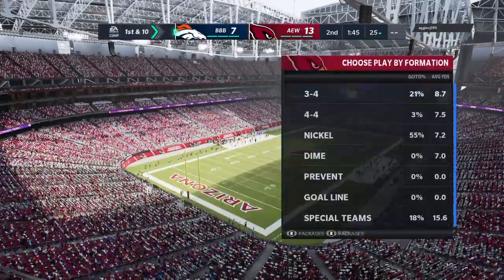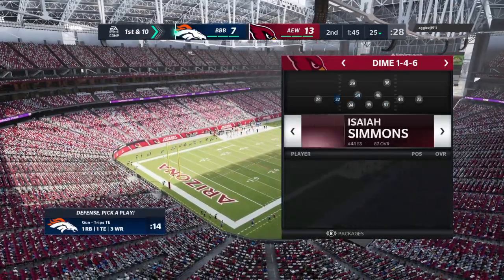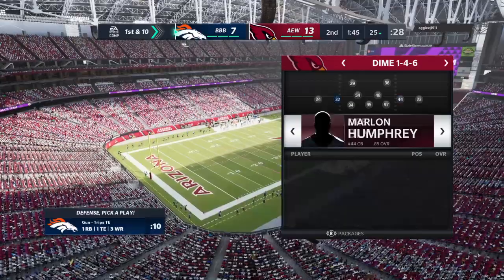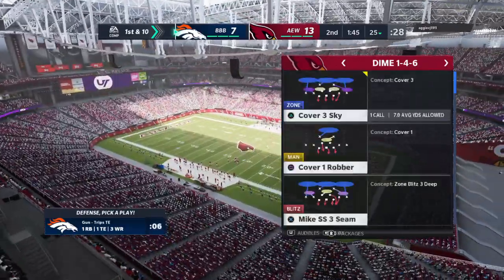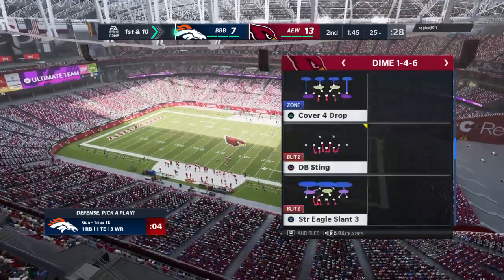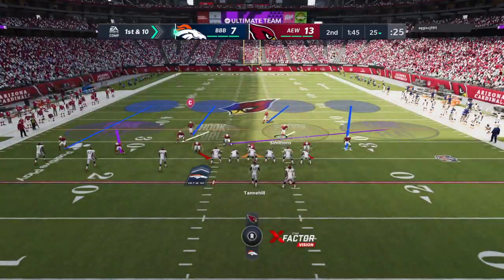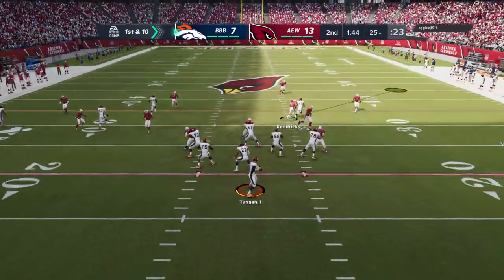And this one will not be handled. It's into the end zone for a touchback. Their own 25-yard line. The Broncos onto the field, ready to start their next drive. And for them, a touchdown their last go-around. Obviously, they'll be hoping to do that again.